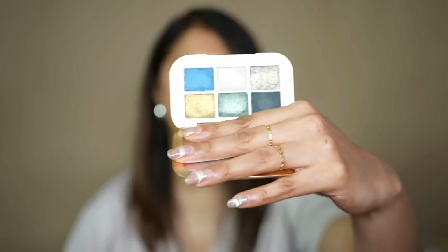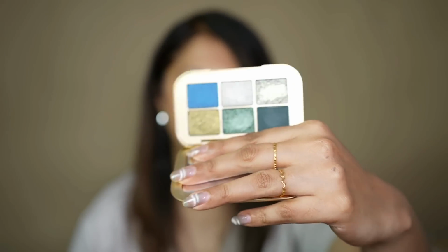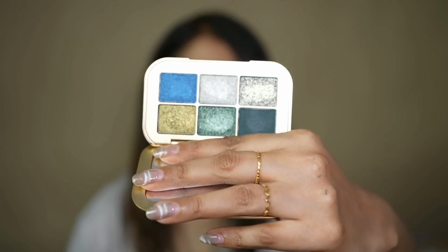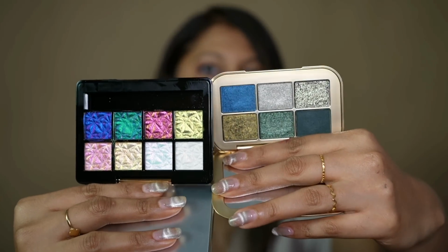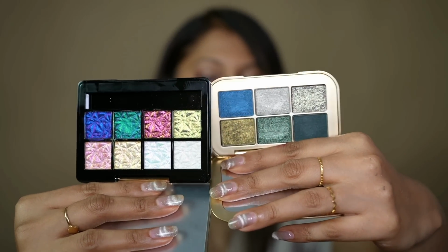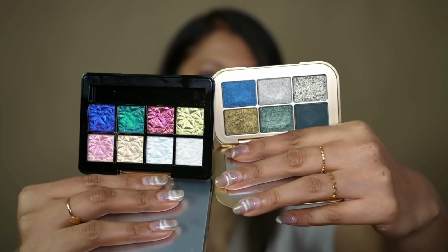This is Lisa Eldridge. Can you see that? I love Lisa Eldridge. I think she has done a great job out here with the shimmers and metallics. And this is the PAC Cosmetics. Look at the similarities out here. Can I just tell you, in terms of pigmentation and in terms of blendability, I prefer PAC.